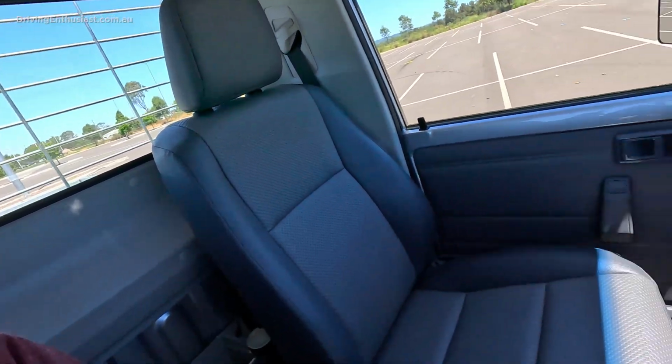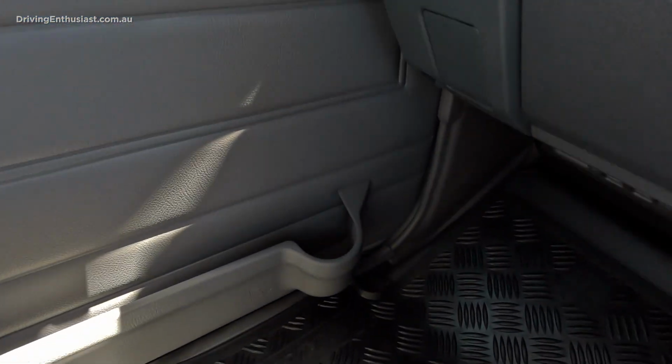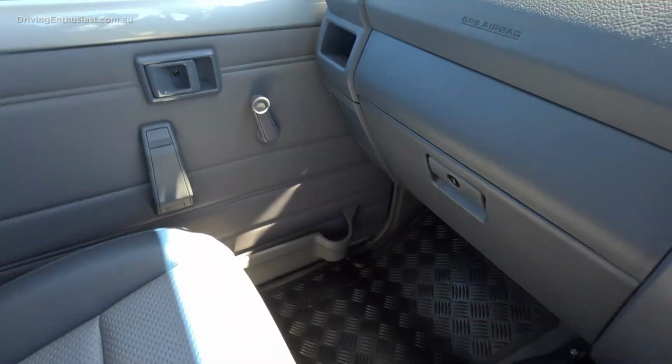This being the WorkMate example means you don't get front and rear diff locks or anything like that. It's just all pretty basic. Also notice you've got a little bottle holder on the passenger side there. I don't think that was in the previous model. Might have been in the 70th anniversary edition, but it's not on the driver's side, it's just on the passenger side.